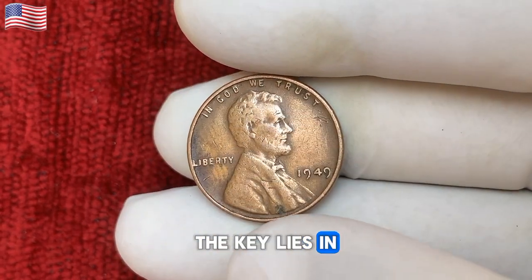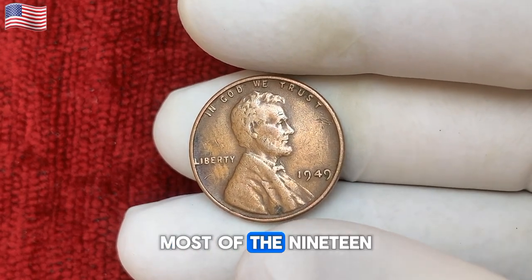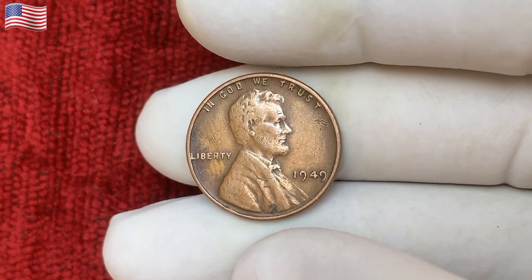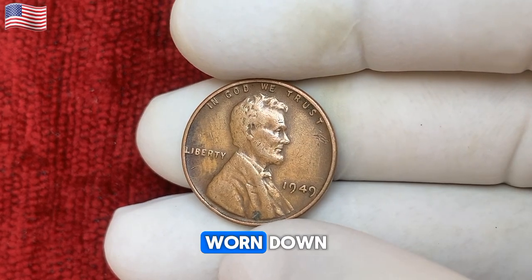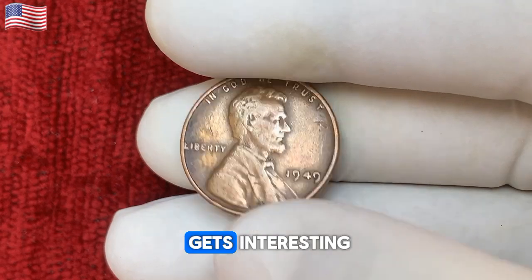Now, let's talk about why the 1949 penny is so special. The key lies in its rarity and the condition it's in. You see, most of the 1949 Lincoln wheat pennies were circulated heavily. They passed through countless hands, were used in everyday transactions, and as a result, they were worn down, scratched, and tarnished.